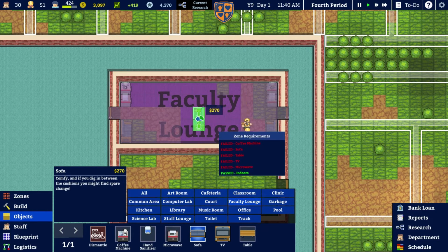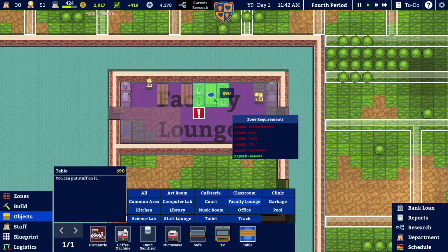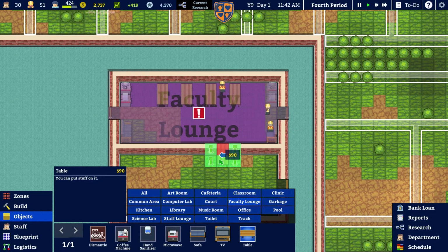It doesn't need chairs, does it? It just needs tables, which I still think is a bit of an odd thing. But yeah, that's fine. So we'll put ourselves some tables across the top. We'll have maybe 4 of those like that.